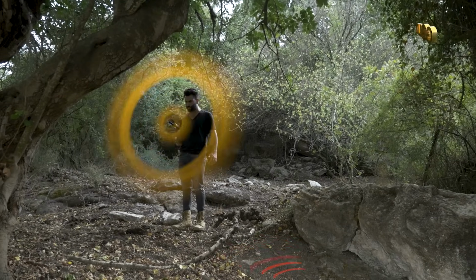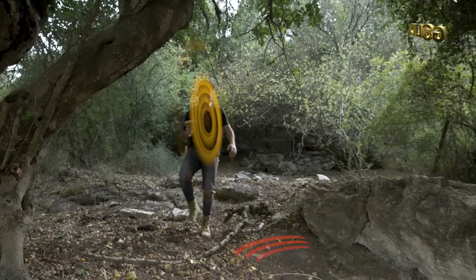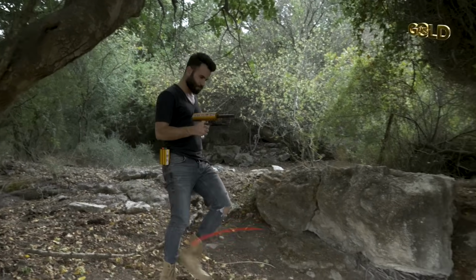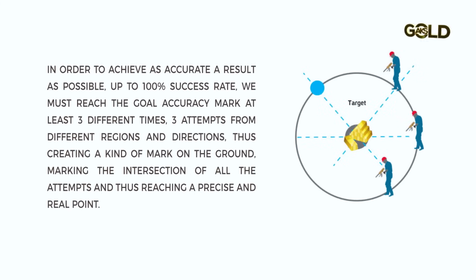In order to achieve as accurate a result as possible, up to a 100% success rate, we must reach the target at least 3 different times, with 3 attempts from different regions and directions, thus creating a kind of mark on the ground, marking the intersection of all the attempts and thus reaching a precise and real point.